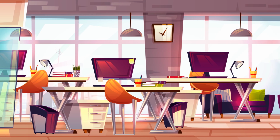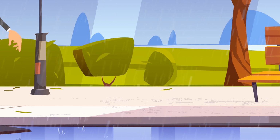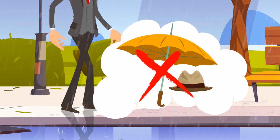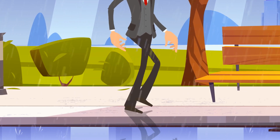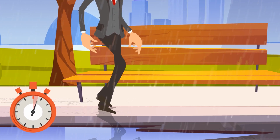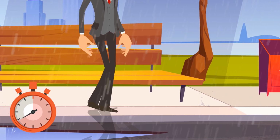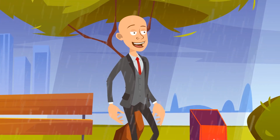Josh left his office earlier that day and decided to take a walk through the park. But suddenly, it started to rain. Unfortunately, Josh forgot his umbrella and hat at work. His clothes were soaked, but not a single hair on his head got wet. How did he do that? Josh was bald.